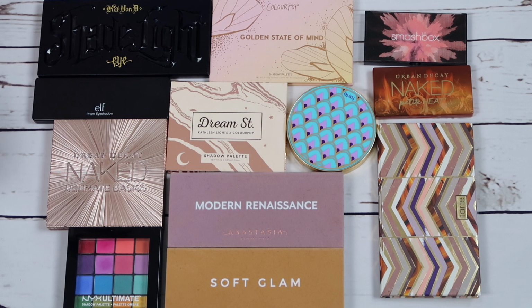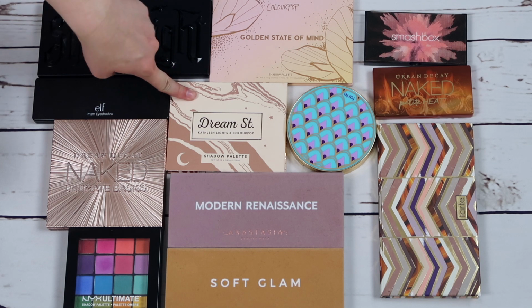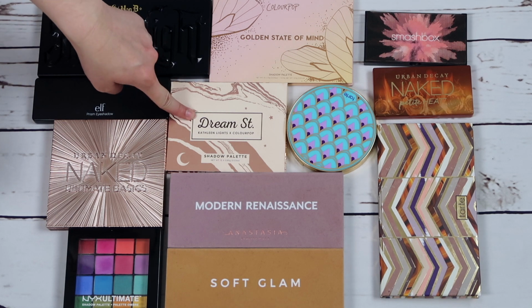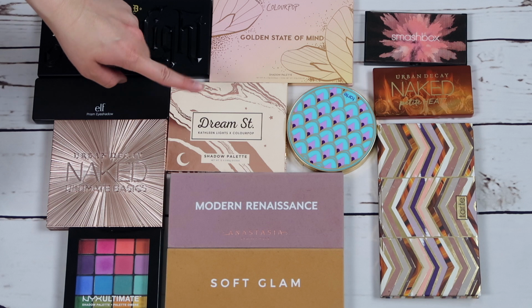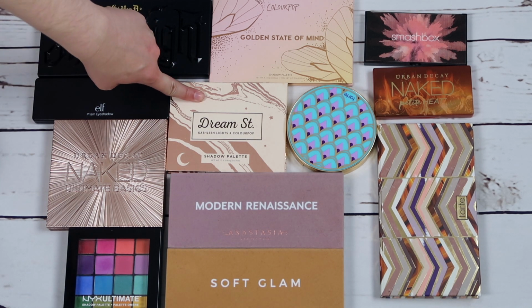Okay, these are all of my eyeshadow palettes right here. One I highly recommend is the Dream Street Kathleen Lights and ColourPop collaboration palette. Not only is it affordable, but I find myself choosing this for like everyday looks, also super glam looks. Love this palette so incredibly much.